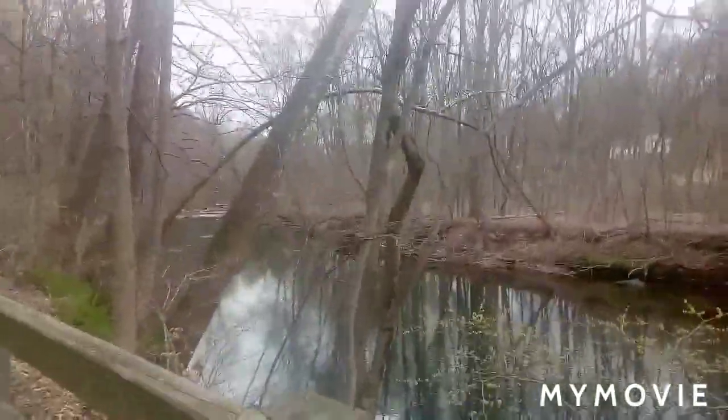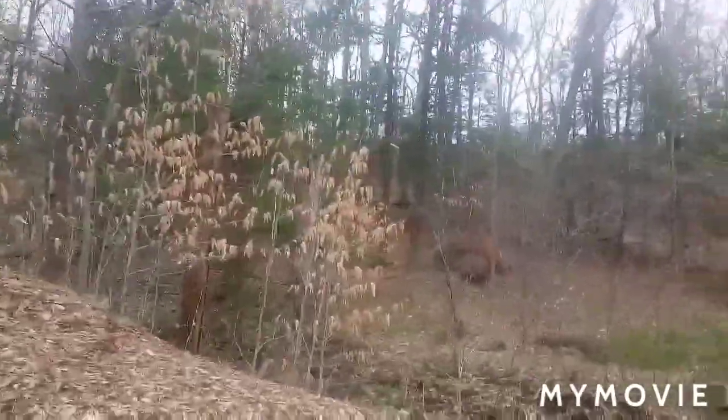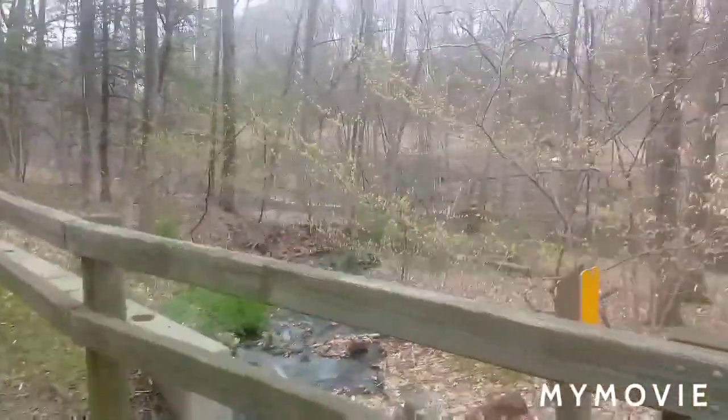Okay, people, I have to hold on a minute. There's another runoff spot down to the river. There's a little brook running down to the river, meeting up with the river.